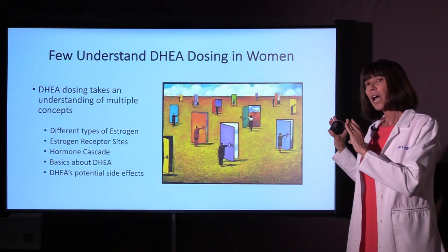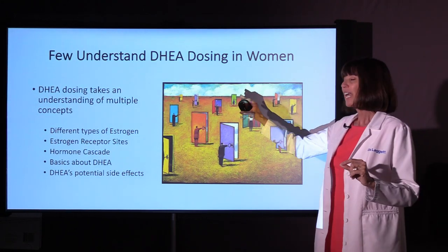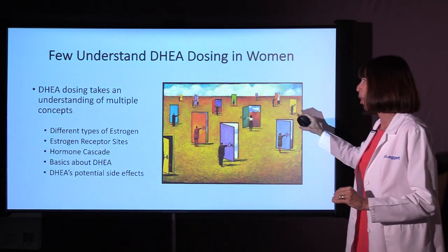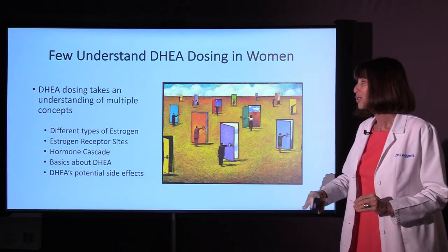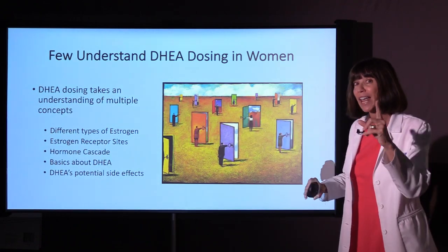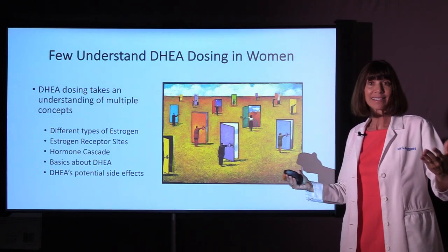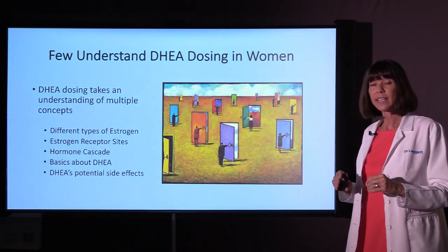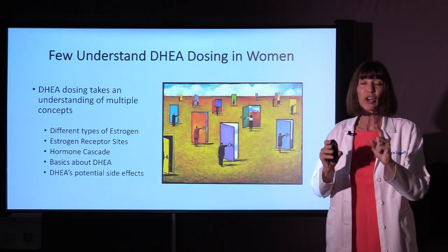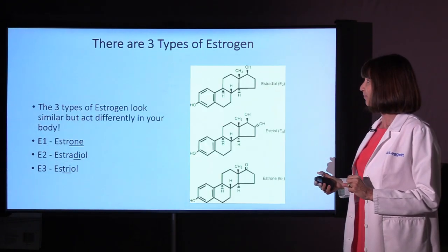You see, understanding how to dose DHEA can be complicated, because it requires understanding quite a number of different things, opening up quite a number of different doors. We need to know the different types of estrogen, the different estrogen receptor sites, the hormone cascade, the basics about DHEA, and DHEA's potential side effects. You put all those things together, and then you can understand DHEA dosing.